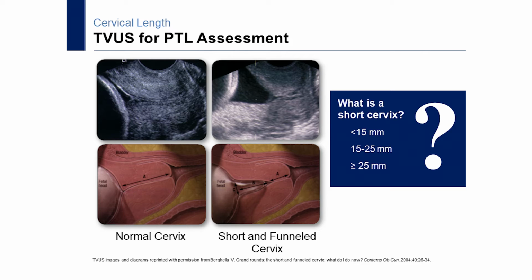So when we do the exam, again, going back to, oh, I've got all the experience, you can't figure that out with your fingers. There's just no way to do it. So you need the transvaginal ultrasound.